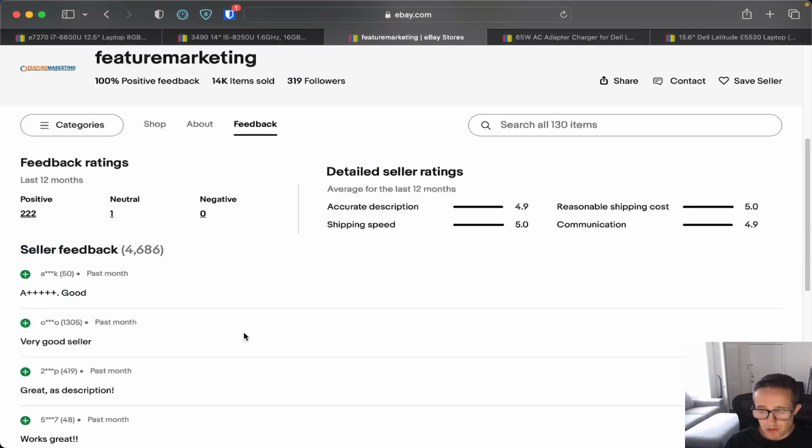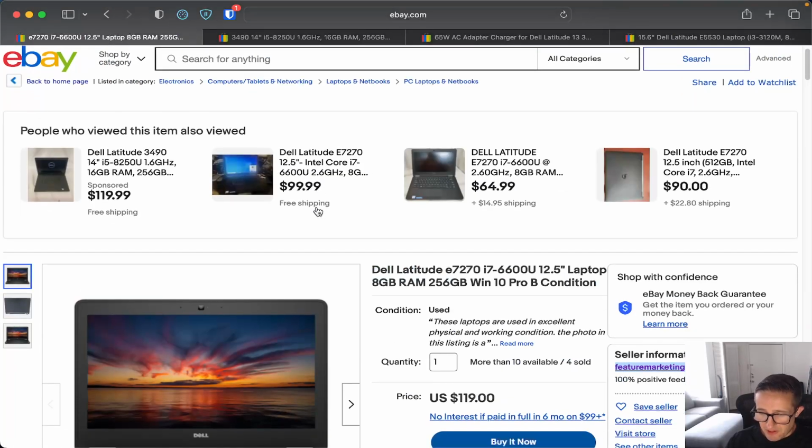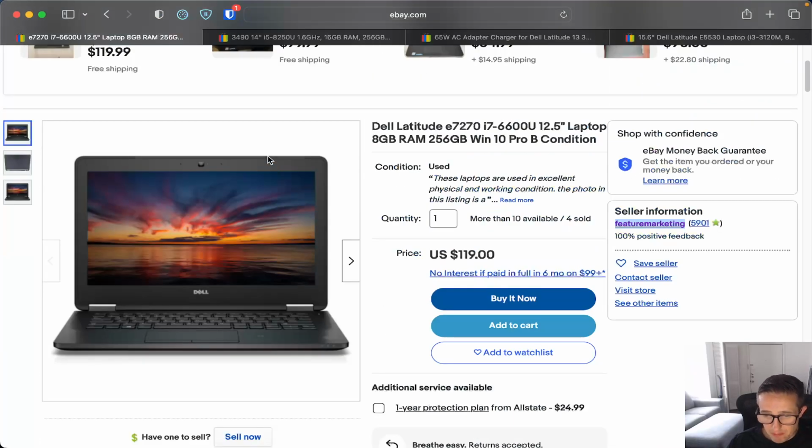So yeah, but usually these, at least in my experience, for the most part, reviews are relatively accurate as far as the sellers go. So that's going to be the place that you want to go. Now, let's go back to our listing. Actually, before we get into that, you're going to want to look at the pictures that have been provided.